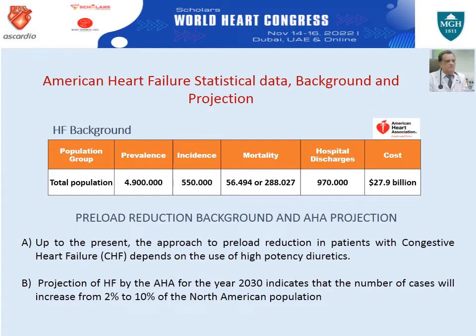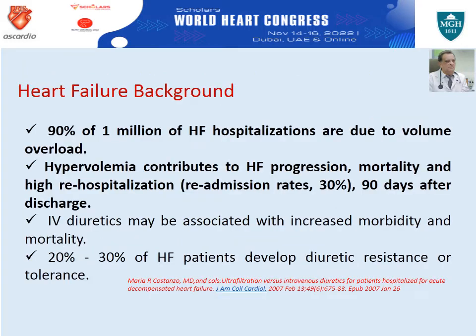This slide shows some important statistical data, background, and projection according to the American Heart Association. Up to the present, the approach to preload reduction in patients with congestive heart failure depends on the use of high-potency diuretics. Projection of heart failure by the American Heart Association for the year 2030 indicates that the number of cases will increase from 2% to 10% of the North American population.